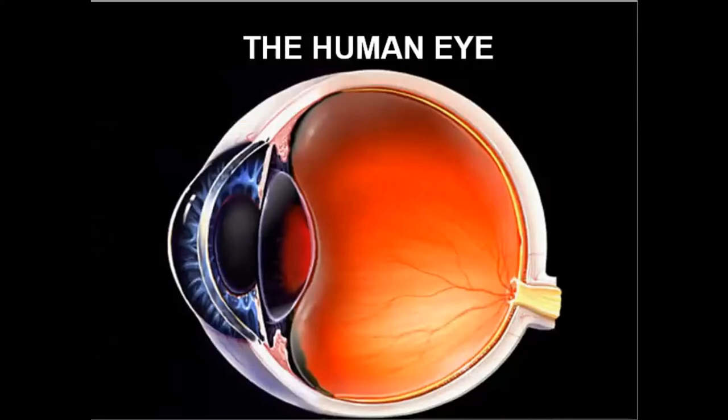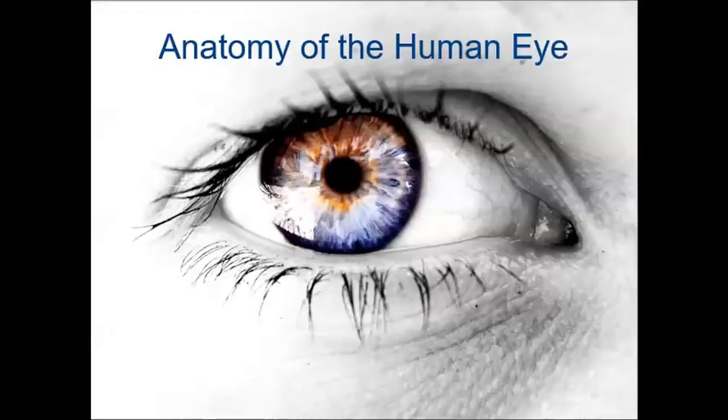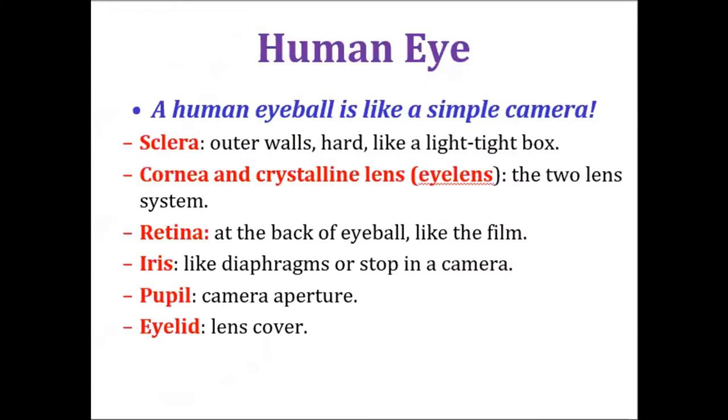The human eye is a very interesting and very complex structure in the human body, and ophthalmologist is a very interesting and very popular specialization in medicine. And the anatomy of the human eye is like a simple camera, the same as a simple camera.